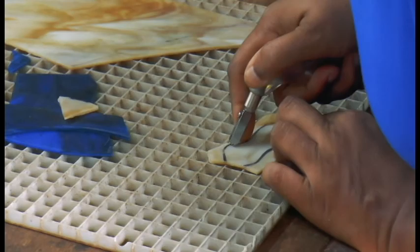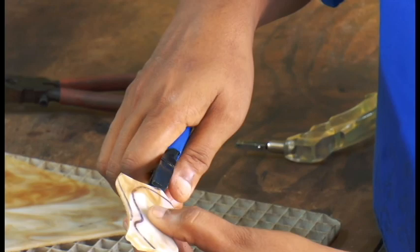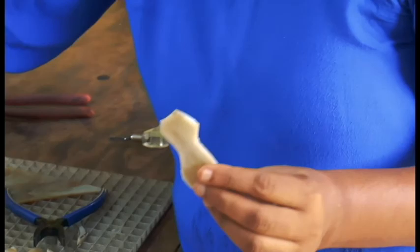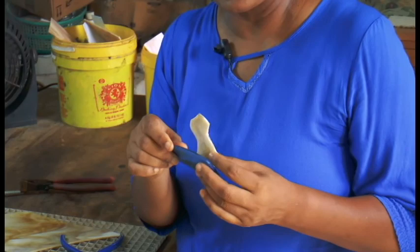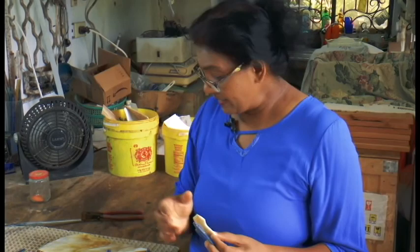See? So I've cut the whole thing, pretty much. There we go. So this is the body of the angel. This is part of the wing. What happens now is that each piece of glass is grounded, so you don't get cut on the edges. So I'll go do that and come back quickly.